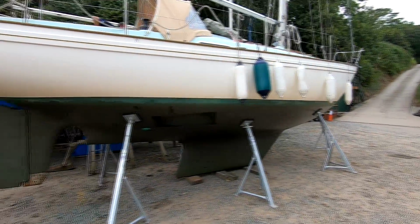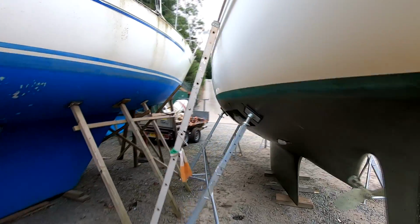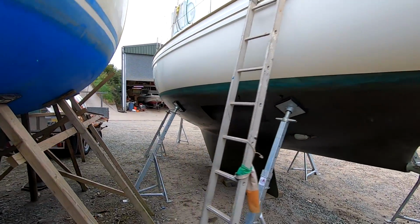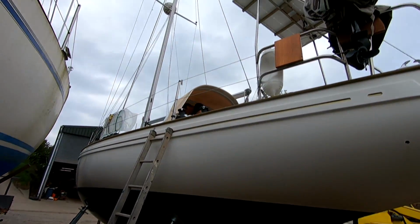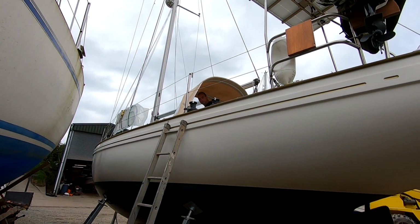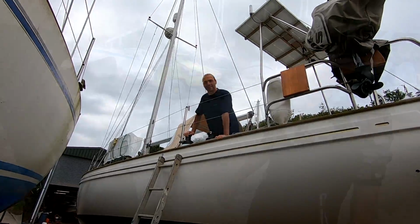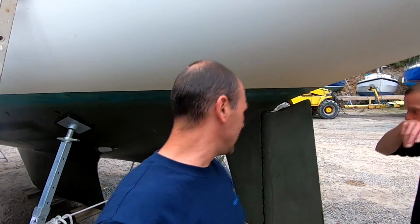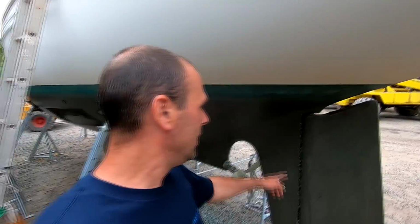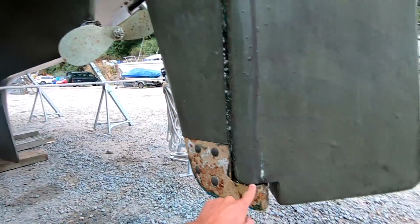There she is. Chocked and blocked. Got quite a bit of work to do to her now the next 3 weeks. Let's look inside. Welcome to the yard. The rudder. Yeah, so the first problem, we've got a little bit of knocking from the rudder. We've identified it. It's not the bearing at the top. It's fine. It's the cup that sits in the bottom. Do you want to demonstrate?